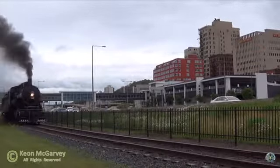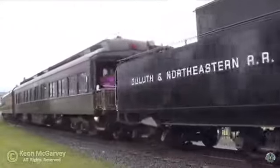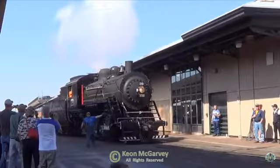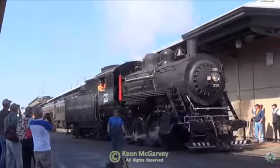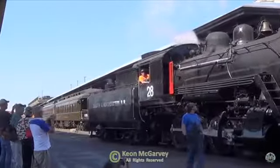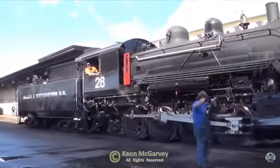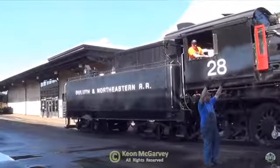In June of 2017, the Lake Superior Railroad Museum completed the restoration of a 1906-built Duluth and Northeastern 2-8-0 Consolidation steam locomotive, number 28. The locomotive can run at a speed of more or less 25 miles per hour between Duluth and Two Harbors. But rather than going at 40 miles per hour like 2719, the current steam-powered train runs at a speed of 25 miles per hour.